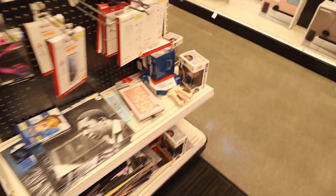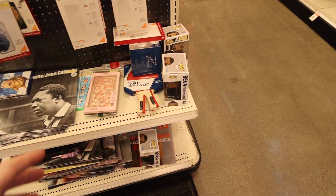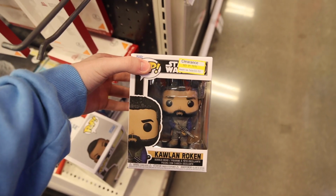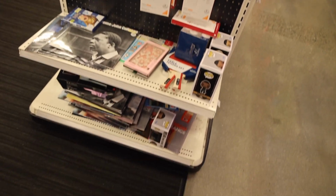Now, I was doing a little bit more digging around, and I ran into some over here in the clearance section. It looks like, I believe, yeah, there's some of the ones from Obi-Wan. We've got Reva, Third Sister 4, $3.59, as well as this one back here for, again, $3.59. Now, these are figures that I do have in the collection, so I don't need to get them, but if you're looking for them, that is a pretty nice deal.